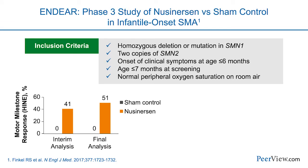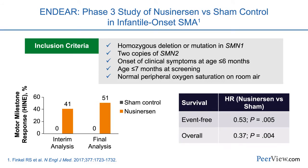It was shown that with the primary outcome being motor milestone progress, as manifest by the repeated administration of a Hammersmith infant neurologic examination, that 41% of the infants in the treatment group had improved, and none in the control group had improved over that period of time. There was also an assessment later on of long-term outcome, event-free survival, meaning not only survival, but also surviving without needing at least 16 hours a day of mechanical ventilation and respiratory support. When that was analyzed at the end of the study, the number of children who had survival was statistically much greater in the treated group than in the sham procedure control group.